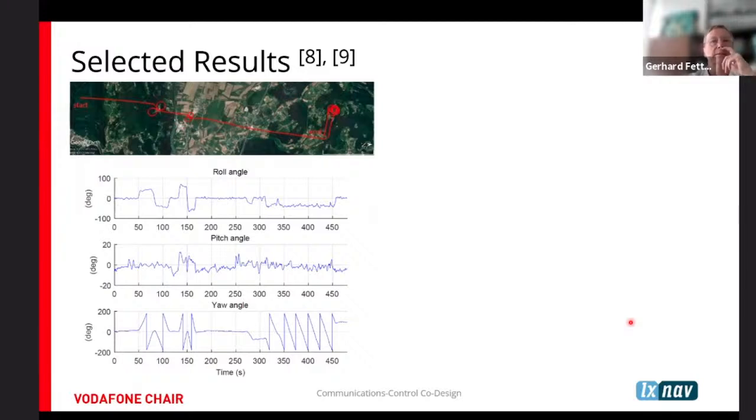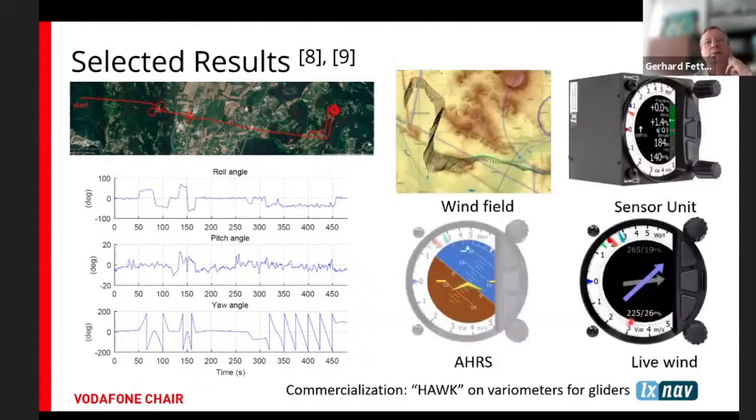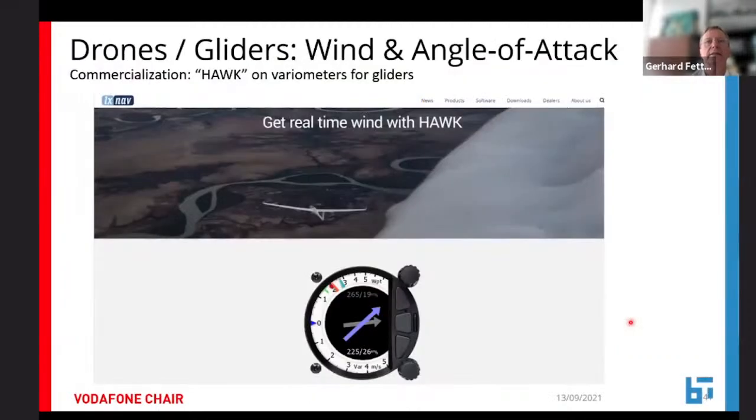Here are some flight results from some glider planes. We use glider planes, not drones, to test this for winged systems. And we have very nice roll, pitch, and yaw resolution. And we actually managed to bring this into a new system that is provided by AlexNav, so that you can fly around and really have this very precise wind estimate.